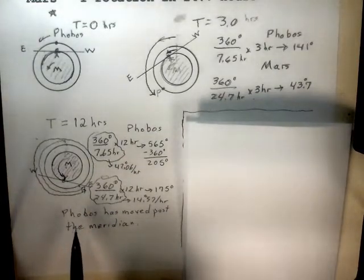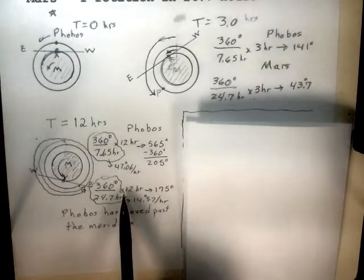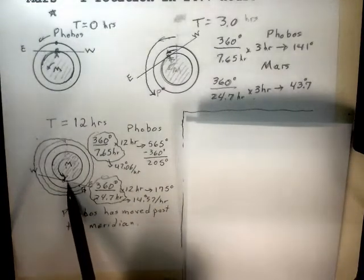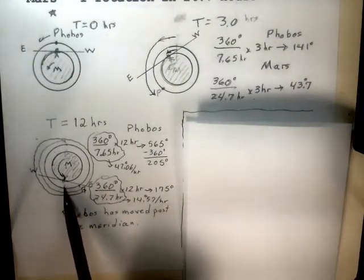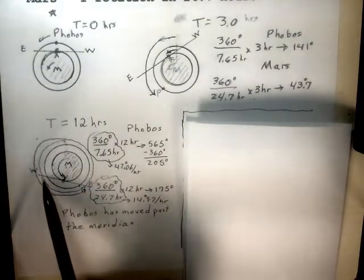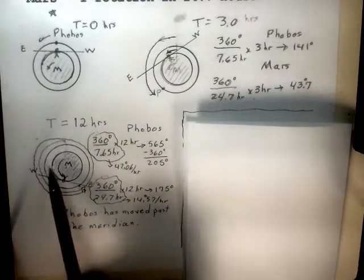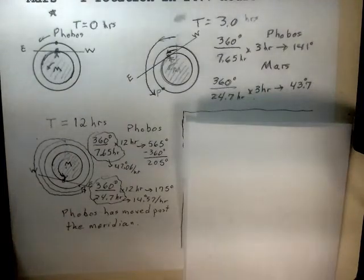Where is our observer on Mars? Well, for Mars, 360 degrees, 24.7 hour rotation, multiplied by 12 hours. The observer has advanced by 175 degrees. So it's right down here. It's not quite to 180 yet. And here's the horizon for this local observer. Phobos has passed the meridian. You have to sort of let these rotations take place in your mind. Mars is rotating slowly, and the horizon is rotating slowly as well compared to the stars. But Phobos is moving fast, and Phobos has moved past directly on the meridian. So 12 hours is too far.